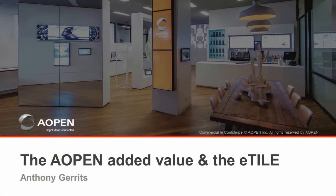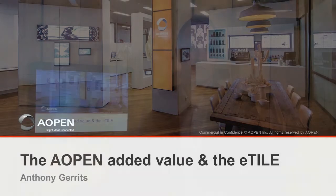Digital signage and kiosk projects are normally quite lengthy processes to get to actual rollout from the original idea. It can easily take 6 months up to 1.5 years before a project from the initial idea really starts with the deployment. So today we want to take you on a journey about how we as AOPEN can provide you with added value, and also about how the eTILE all-in-one touch range can help you with winning these projects.